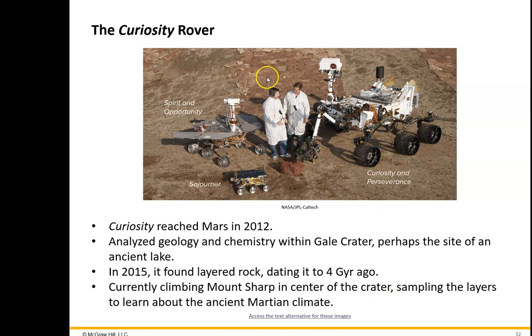In fact, we actually landed a sensor. I think it was called InSight. The InSight sensor landed on Mars. It wasn't a rover or anything, but it was a seismic detector, and it looked for Mars quakes. All right.